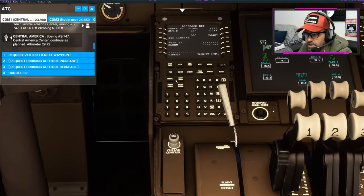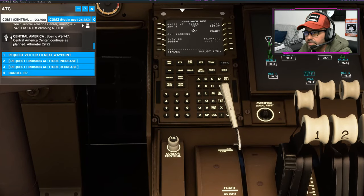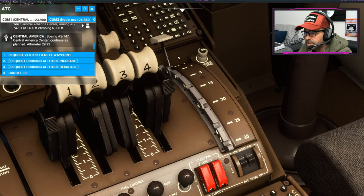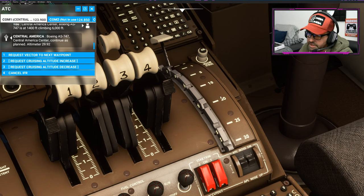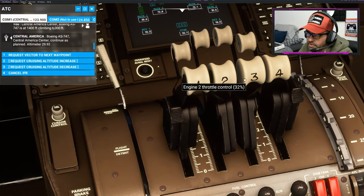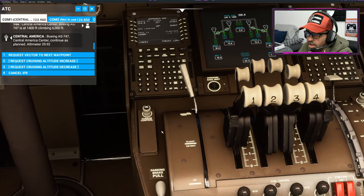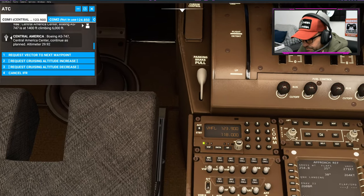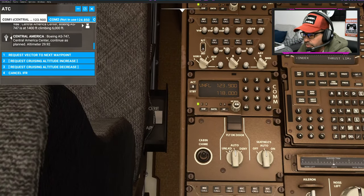Looks like on the approach, we got to do flap 25, which is this little notch here. These are your flaps right here. This is a big aircraft, so you got flaps 1, 5, 10, 20, 25, and 30. And then these right here are your thrust. These upper levels are all your reverse thrust to stop your aircraft faster. However, I don't know how that's going to work. And we're just going to keep on going.